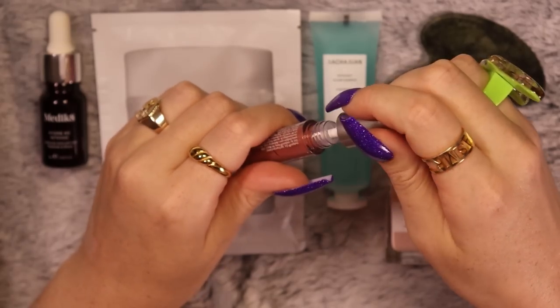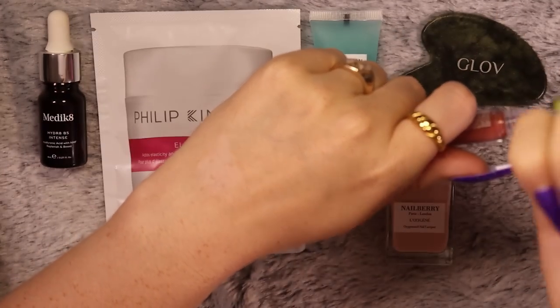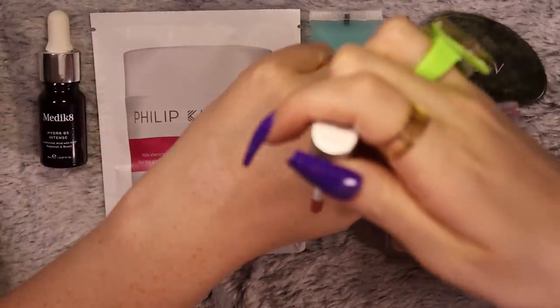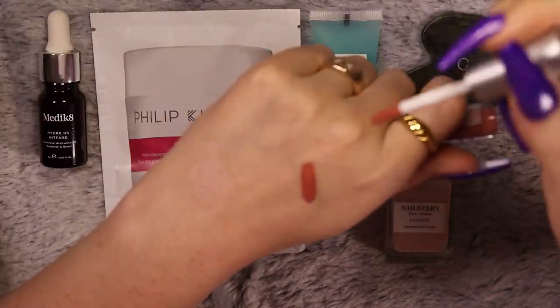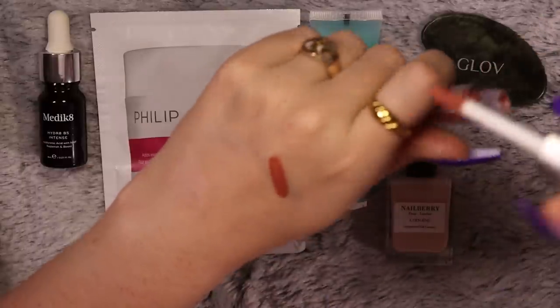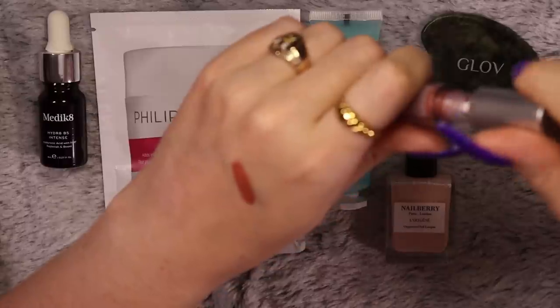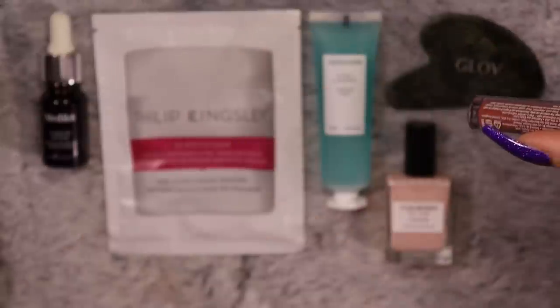I have the Meet Matte Nudes palette. Just like a palette of fully matte nude highlighters. Yeah, completely matte highlighters, Jen. That's really what you want to say. Eyeshadows, there we go.